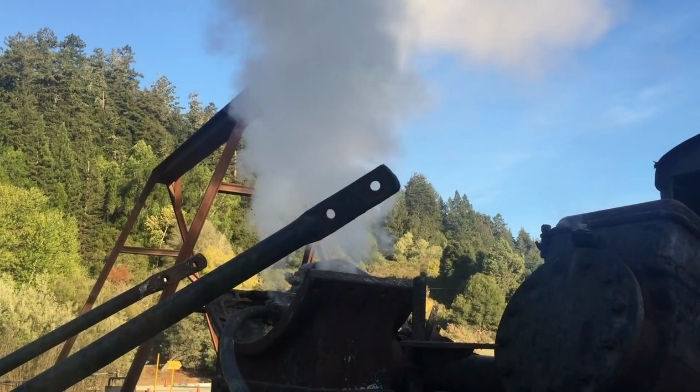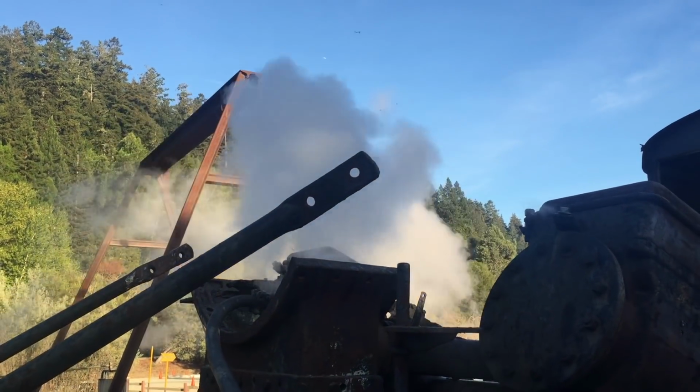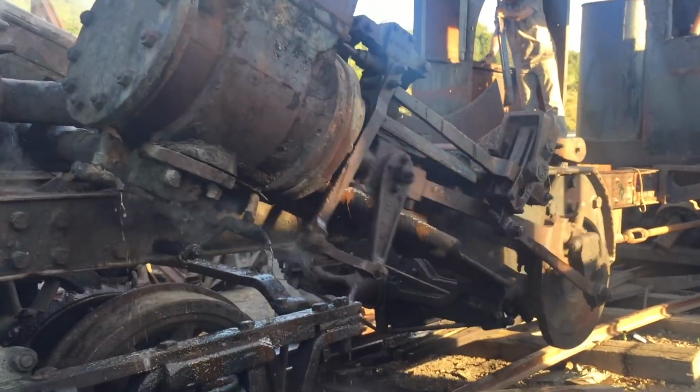Here, number 2, the Tuolumne, has a steam hose connected up from it to the Climax, and we're actually running the Climax engine on steam.